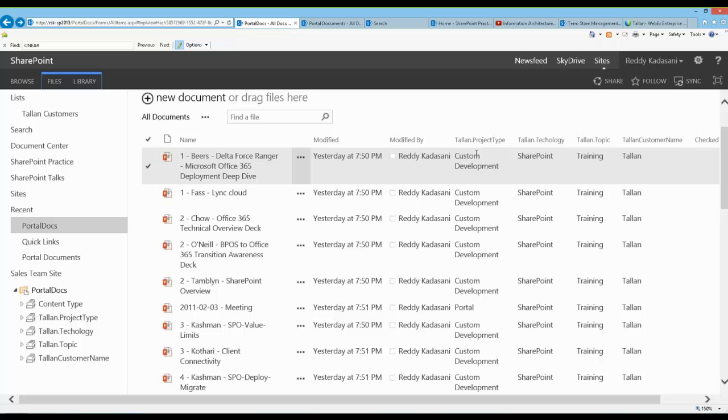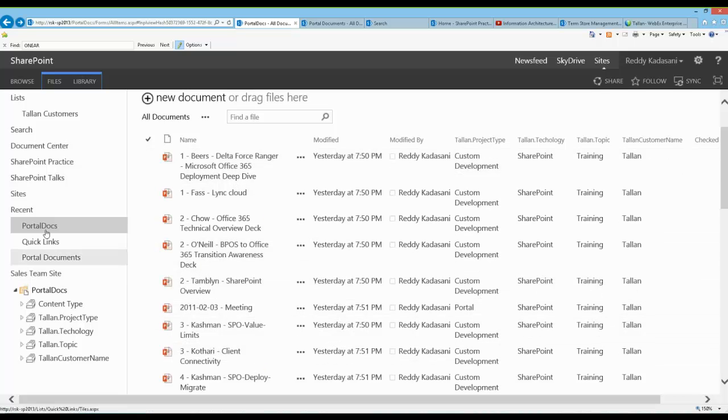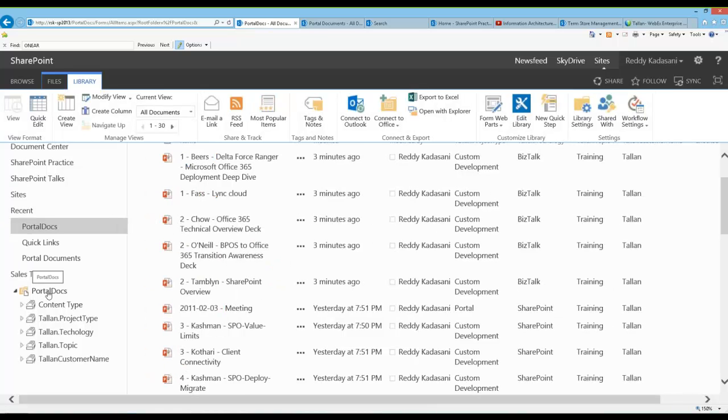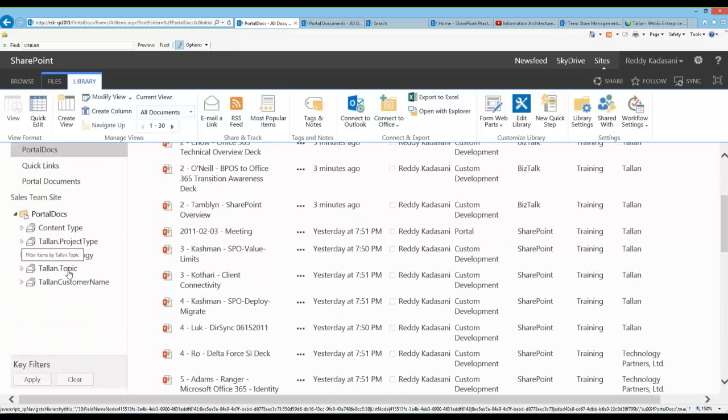So if they're not used to looking through columns of data, you could have a single column of PowerPoint slides here, and you could enable on this document library what is called Managed Metadata Navigation. So what you see on the left-hand side here under the heading Portal Docs is a Managed Metadata Navigation for this library. What this does is it goes through the library and highlights all the tags related to all the metadata columns in your library. So for instance, I have terms related to Tallan.topic, Tallan.technology, and so on and so forth.